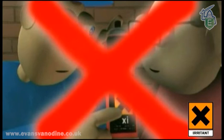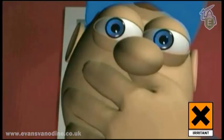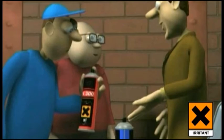Products labelled with a black cross are either harmful or irritant. Products with these symbols may cause skin irritation, itching, dryness, and rashes. They can also cause eye damage and breathing difficulties. It may be possible to use an alternative product for the same task that does not carry the hazard symbol. However, if it is necessary to use a product that carries a hazard symbol, ensure that the correct control measures are in place.